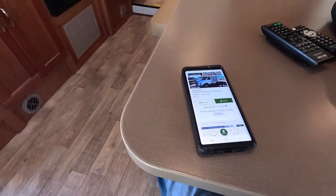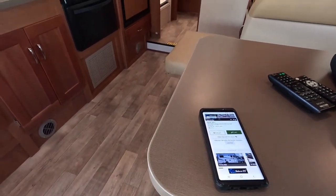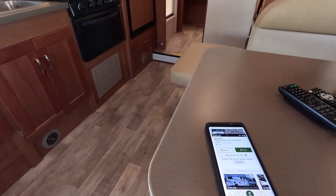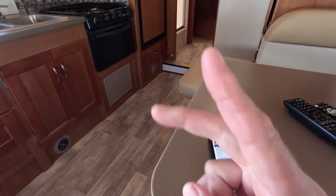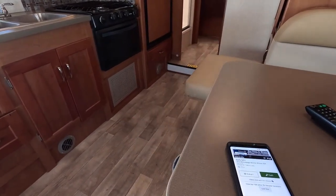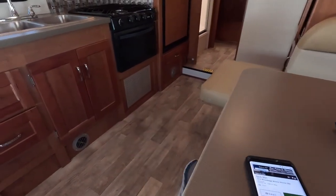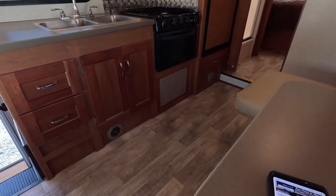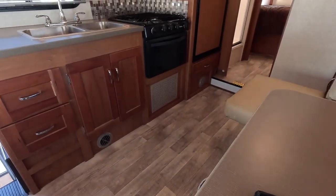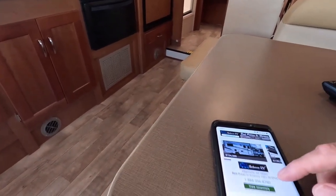Seven things. If you're going to list an RV online, seven things that are crucial, that if you can't list these seven things on the ad, you don't need to list it at all. Seven things: year, make, model, model number, price, condition, and miles. If you can't list those seven things, don't even put it on there, because you're wasting everybody's time.